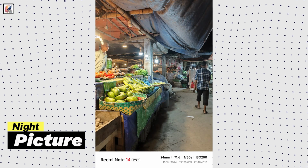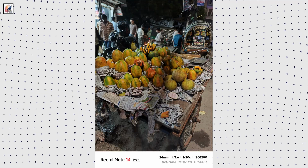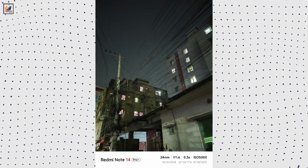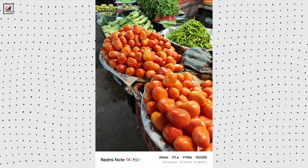Let's now talk about the night photography. I am very much surprised by the night photography. This smartphone offers you an excellent night photography experience without night mode. As you can see, all the images look very colorful and attractive.